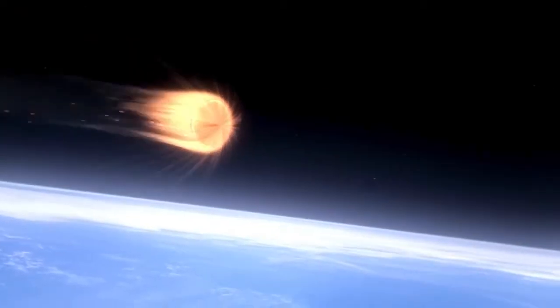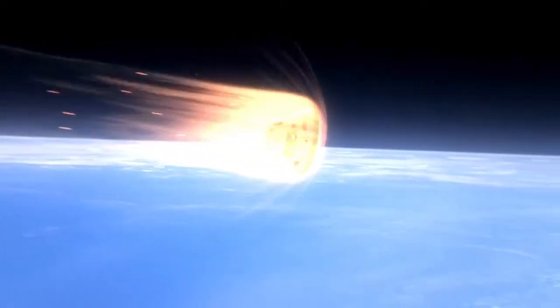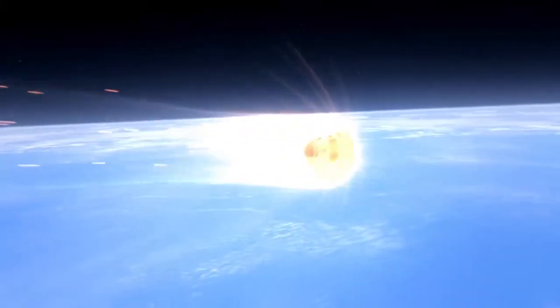Orion's coming back from deep space and re-enters the atmosphere, going really fast. The guidance navigation control system does some maneuvering to help slow down the vehicle, and at that point, starts looking for the right conditions to deploy the parachutes.